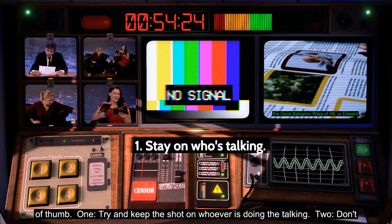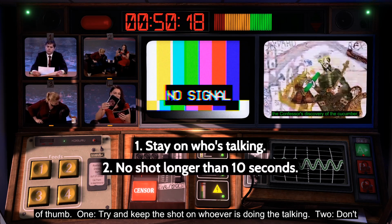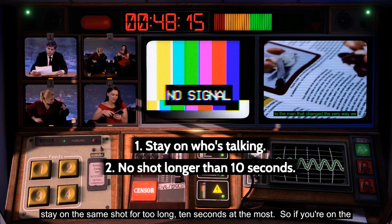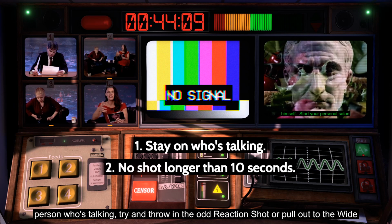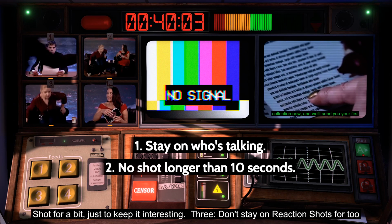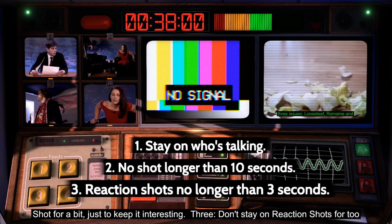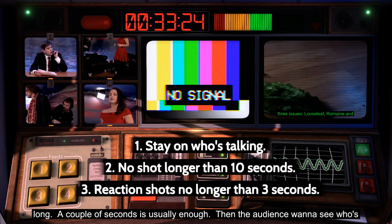1. Try and keep the shot on whoever is doing the talking. 2. Don't stay on the same shot for too long, 10 seconds at the most. So if you're on the person who's talking, try and throw in the odd reaction shot or pull out to the wide shot for a bit just to keep it interesting. 3. Don't stay on reaction shots for too long. A couple of seconds is usually enough.